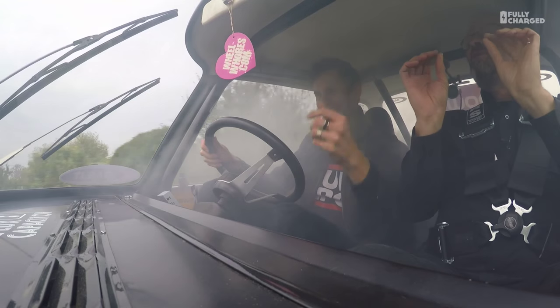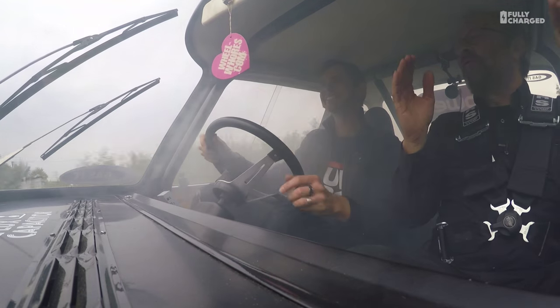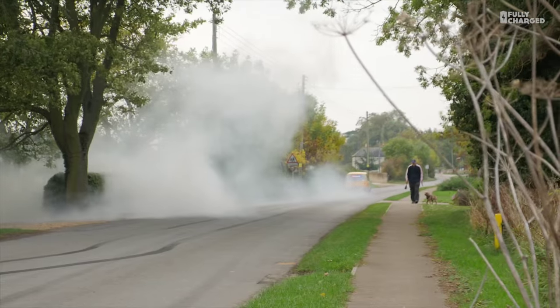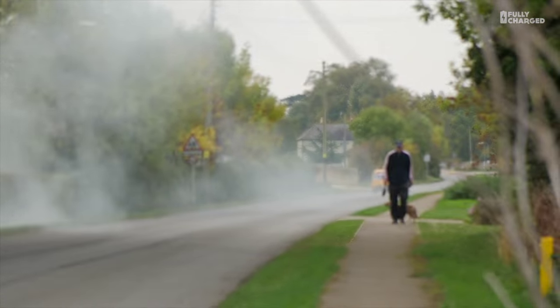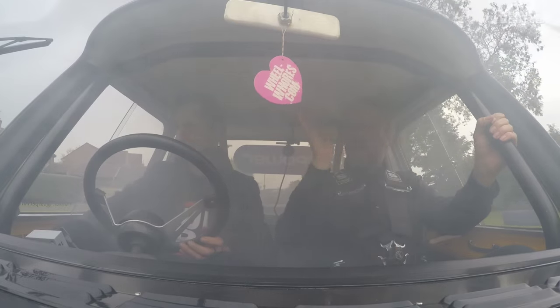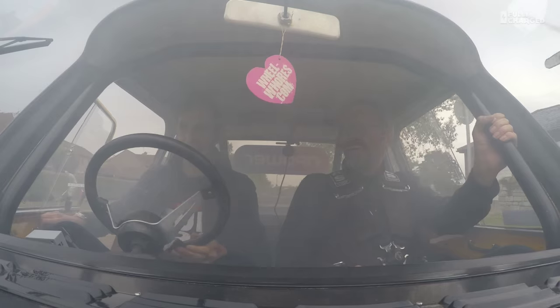What was great was the environment we were doing that in. There's an old man walking a dog, going for a peaceful walk in the countryside, and suddenly he disappears in a cloud of white burnt rubber. I actually can't see anything. I'm going to have to just drive with the door open for a little bit.